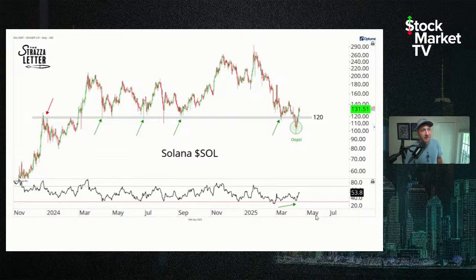I love the fact that they tried to break Solana down from this massive top. It's more than a 12-month top here. It's a huge distribution formation. So they break it down. We get below 120. But guess what never happens? This was never a confirmed breakdown. This thing was just waiting to fail.